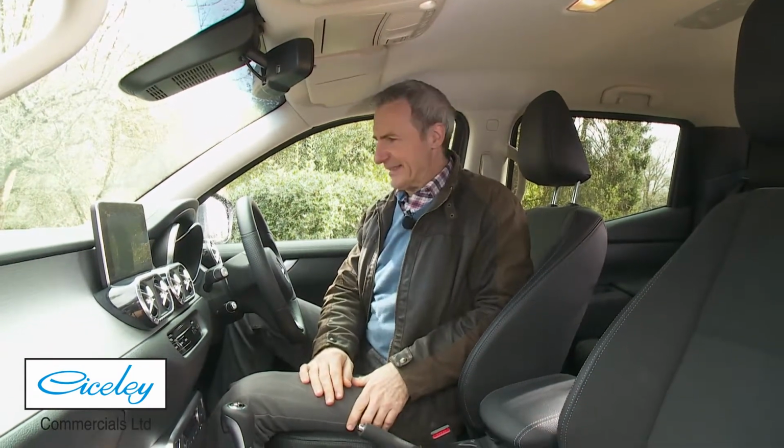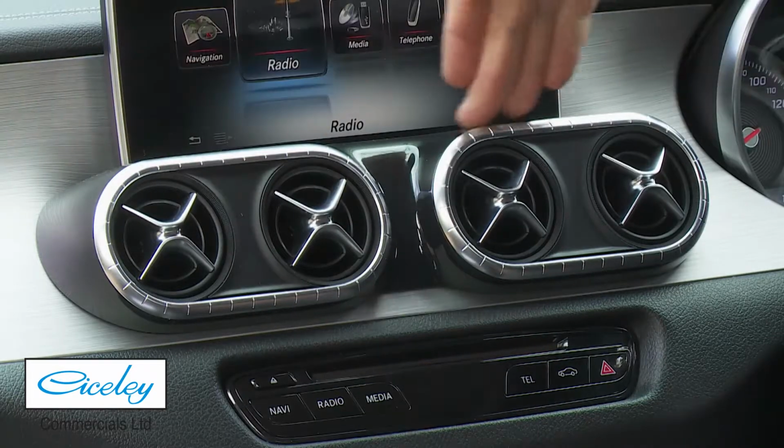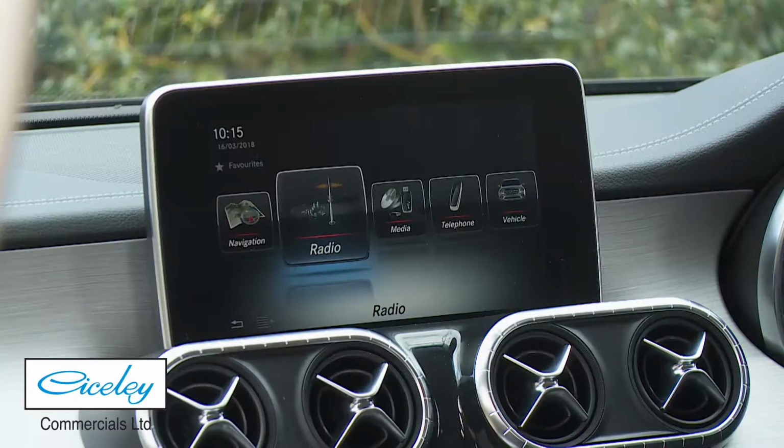Time to step up into the cabin and take a seat inside. Ever seen a pickup interior quite like this? No, we haven't either. Immediately striking is the centre of the dash with its twin dual panels of aeronautically inspired air vents, which sit just below this freestanding tablet-style infotainment screen.